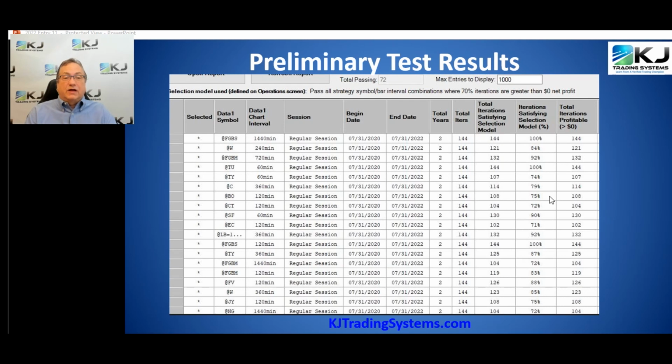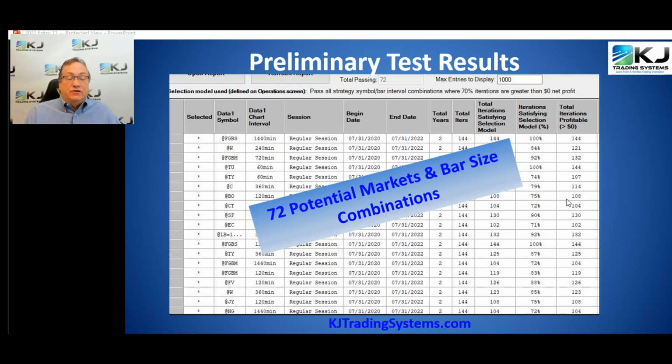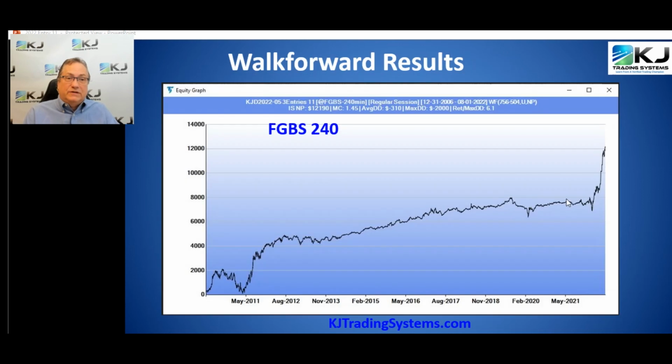So out of those 144 iterations, I want to see that most of them are making money over a 2-year period. I use any 2-year period, but for this case, I use the last 2 years, roughly. And there's actually 72 different market and bar size combinations. I tested about 50 or so different futures markets, and 5 or 6 different bar size combinations, going from daily down to probably 60-minute or so. So there's a lot of different combinations that were good, that I'd consider robust. So this strategy seems to be working pretty well in the current day, which is nice.